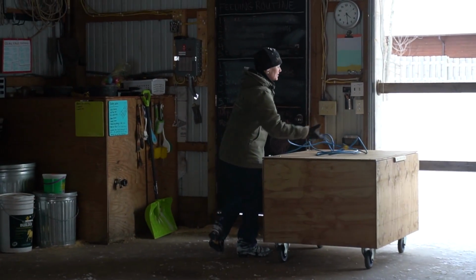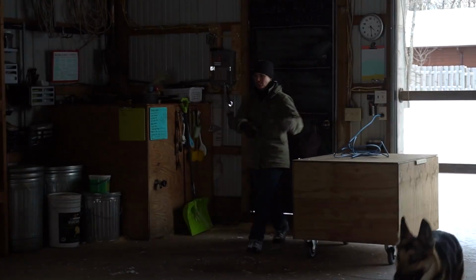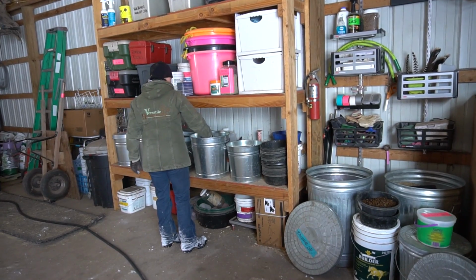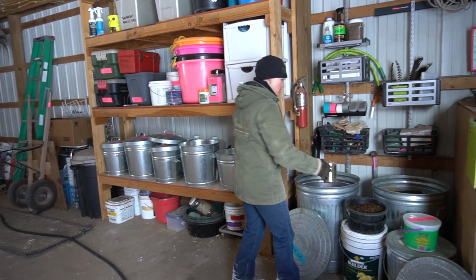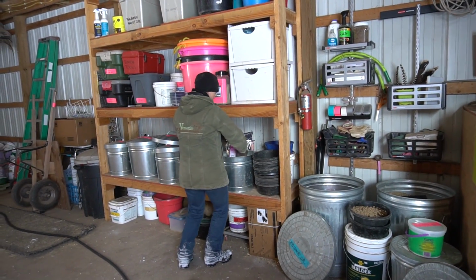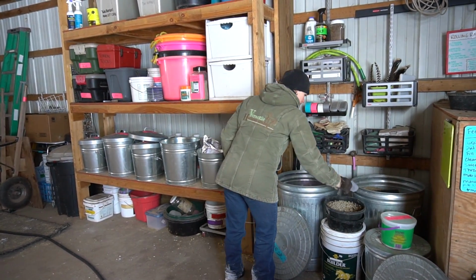Alright, we'll plug that in. And that's good to go. So now I'm getting grain ready for my horses. I have 7 of them that get grain, and they all get slightly different stuff.